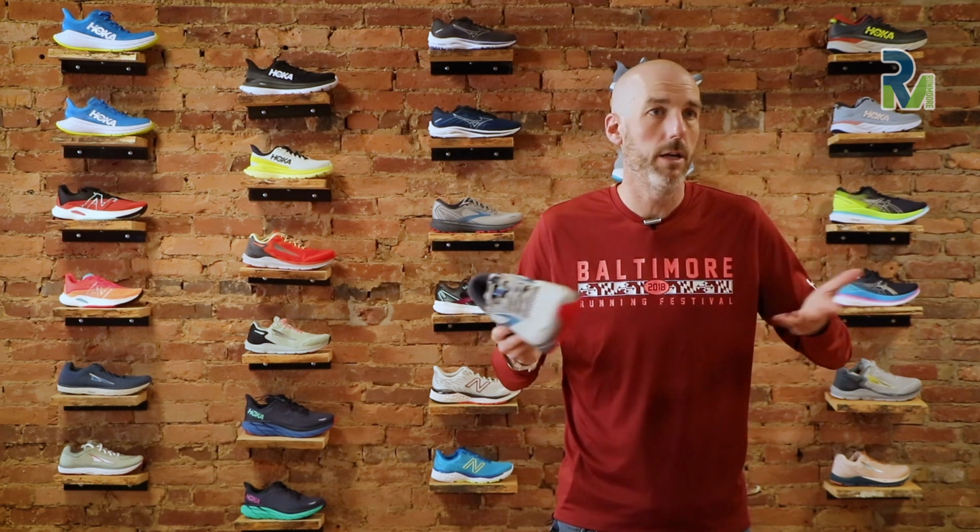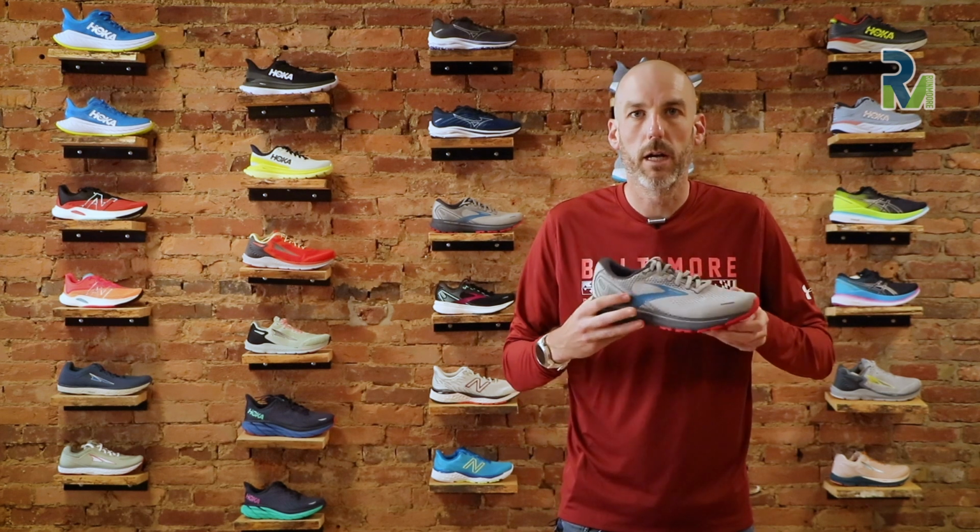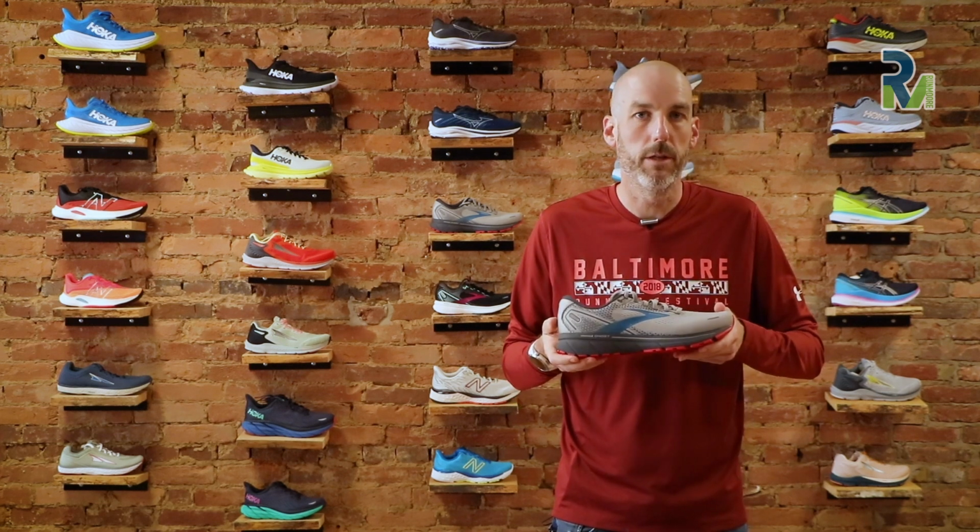But if you're just somebody who's like, I just need something for everyday, casual, running, all across the gamut, all over everything, because this is a straight neutral cushion shoe, it's not going to correct you, but it's going to feel great and soft on your foot all day. It's a perfect shoe to kind of put on, wear to work, and do a little bit of everything in.